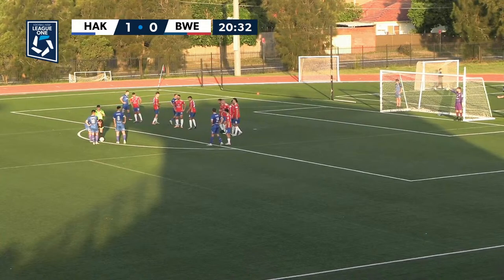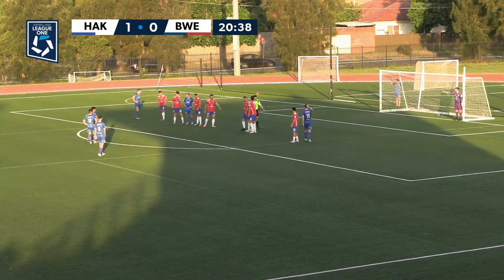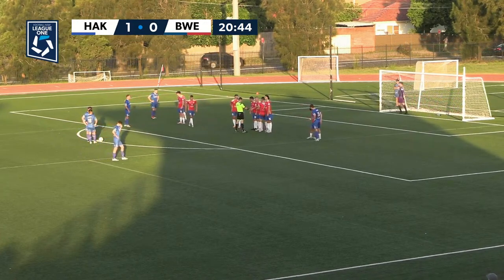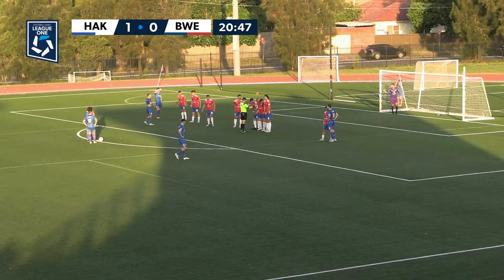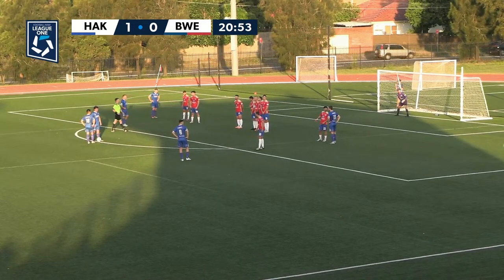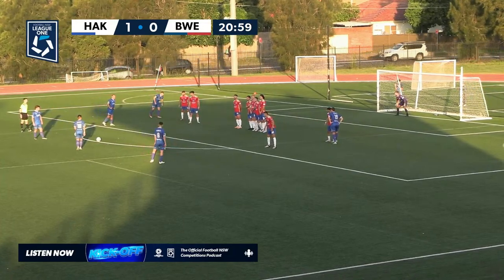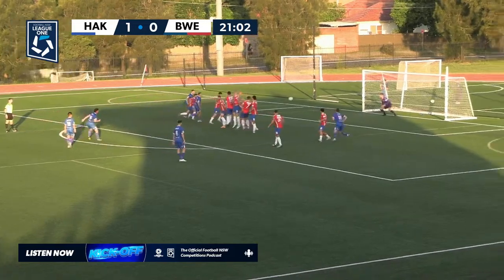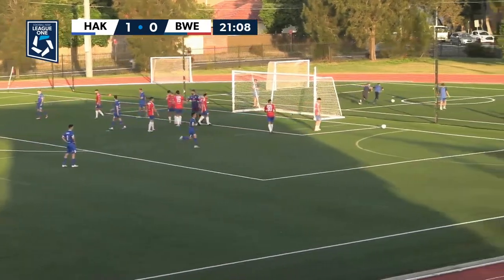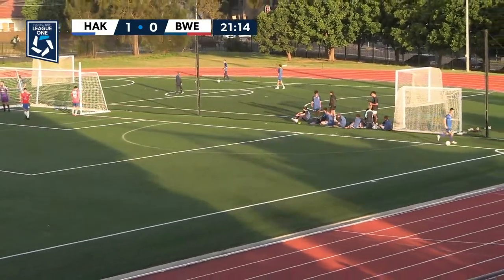Jordan Michael's got the ball, along with Jaden Tran. He's the goal scorer of the first goal. So they've set a wall up to cover the keeper's right hand post. Don't think Jaden Tran's going to have a go here. Oh, deflection. Run away. These deflections can go anywhere when it comes off the wall. Thankfully runs out for a corner.